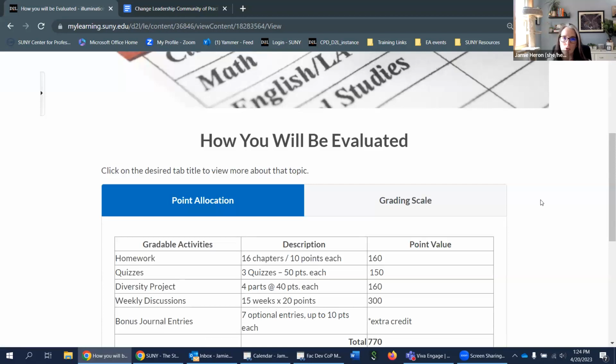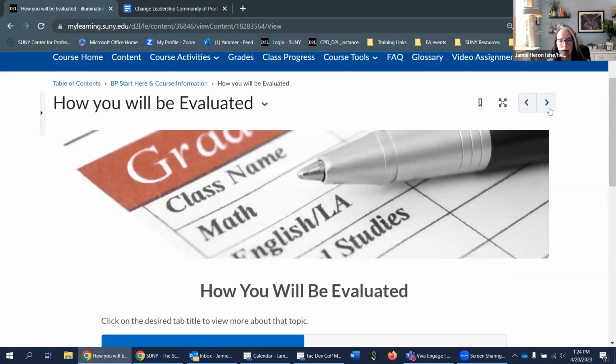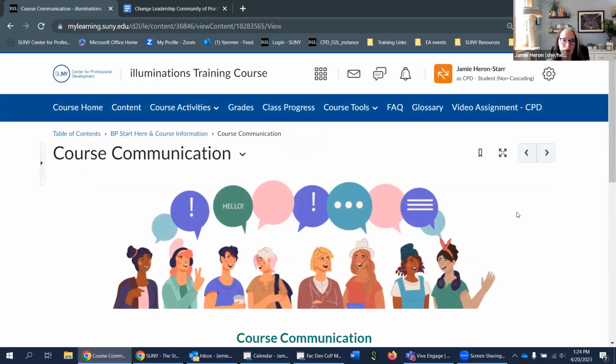So tabs are another way where you can present related information, but in a way that they can see exactly what they want at any particular time. And they don't have to do a lot of scrolling. Those document templates, there are 11 of them and they're amazing. I love them, obviously, because I use them all the time in my courses.